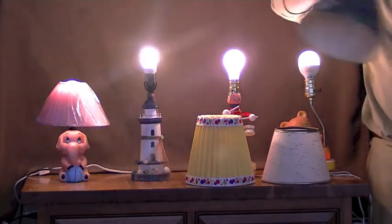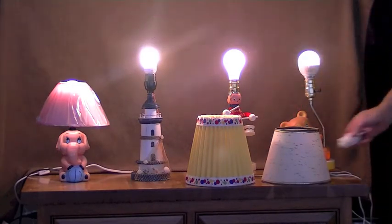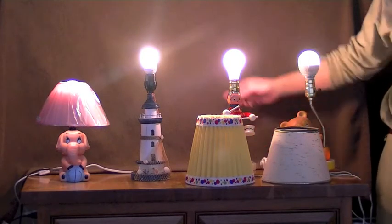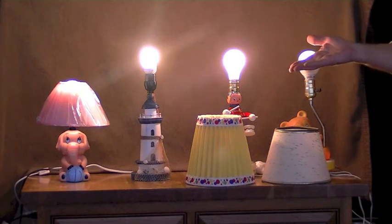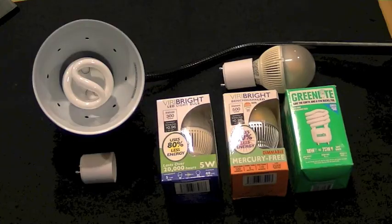Next to that is a mercury-filled CFL, which is actually hard to look at. Its glare is so intense, it's damaging because it emits UV radiation. We're going to talk more about this later in another YouTube movie.